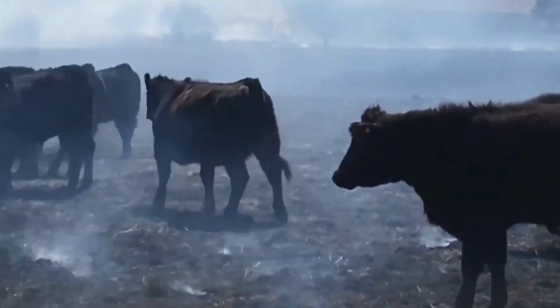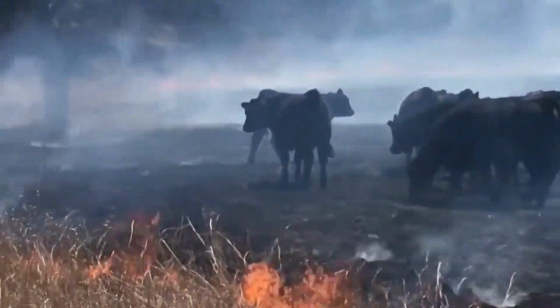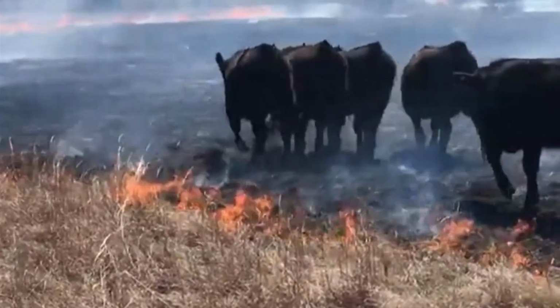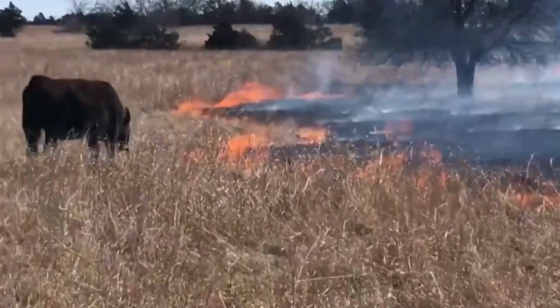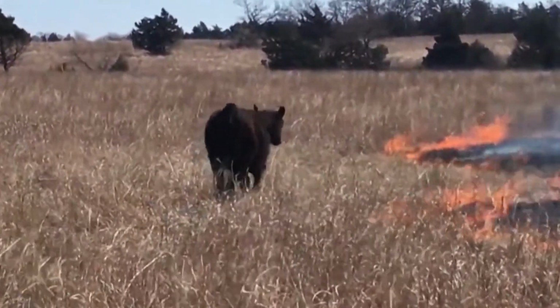Prescribed burns can improve grass stands, reduce annual grassy and broadleaf weeds, and improve forage quality. Grazing a recently burned pasture is beneficial to the daily gain of cattle. Last year, for example, the cattle that were grazing the pastures that had been burned had an overall daily gain that was higher than a control group that grazed pastures that were not prescribed burned.